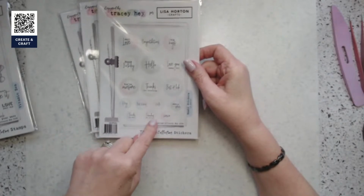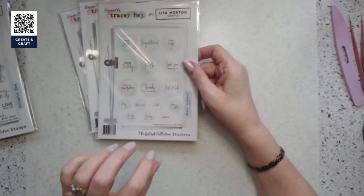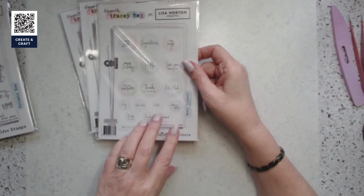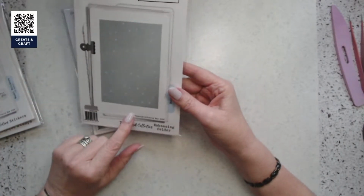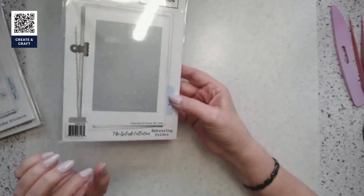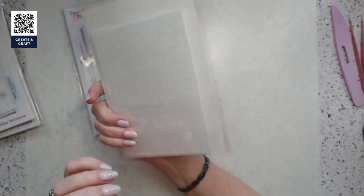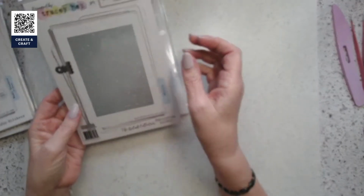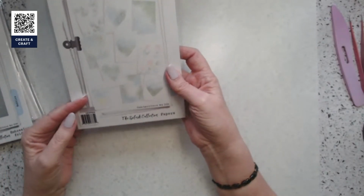I may well use some of the washi stickers. I haven't quite made up my mind, so I might not have reached a sheet of them out just in case I want to use them. I've also used the embossing folder, the bubbles one, because the depth on it is great. The effect it gives is fantastic, and it just adds to the papers. I think it's a beautiful little folder.